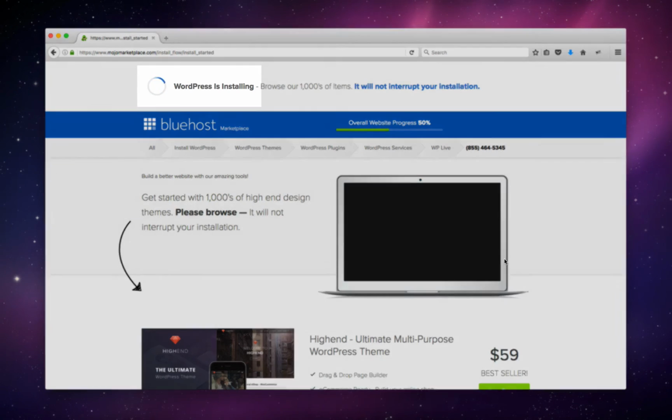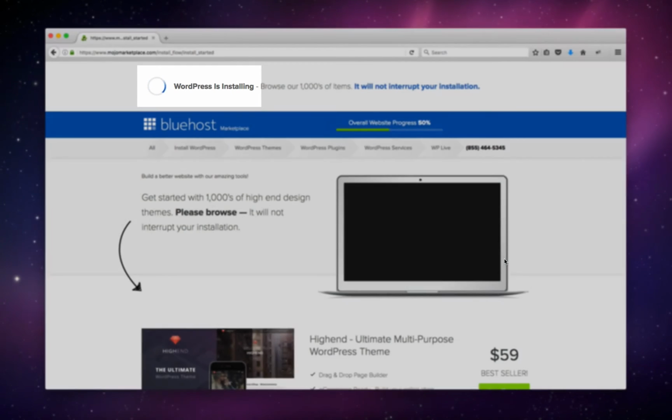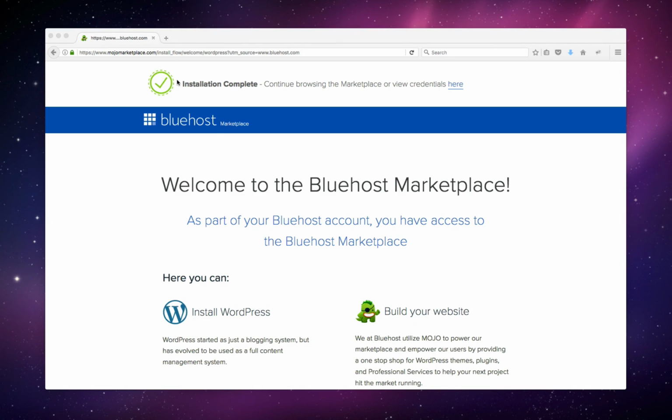And so right now what it's doing is it's installing, putting all the WordPress files, it's installing the database. It's basically automatically doing all of the hard work for you. This process generally takes a few minutes, so just be patient and it will let you know as soon as the installation is complete.